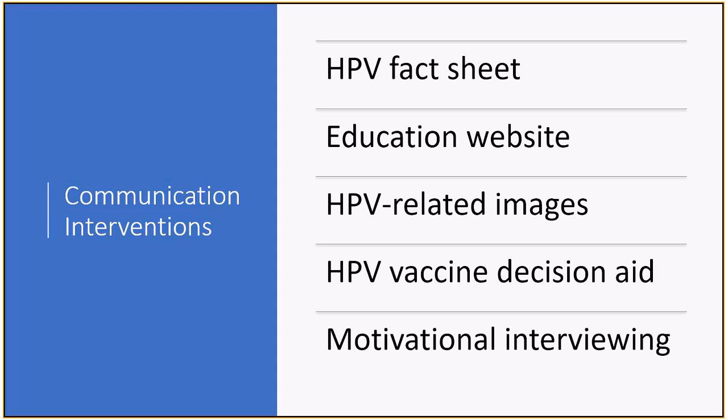that could be a nice viable solution to help with cervical cancer screening. We do also print out, at the end of a visit, an after visit summary with education in there.